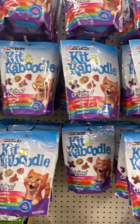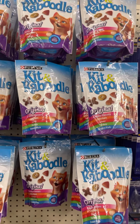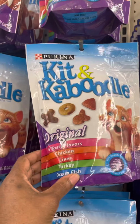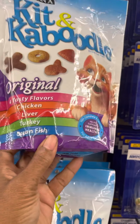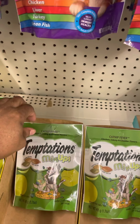I'm in Dollar Tree and I decided to film pets, food, and pet accessories. I never film it, this time I will. They have the Purina Cat and Caboose original, and this is like 12 ounce. They have the Temptations mix up.